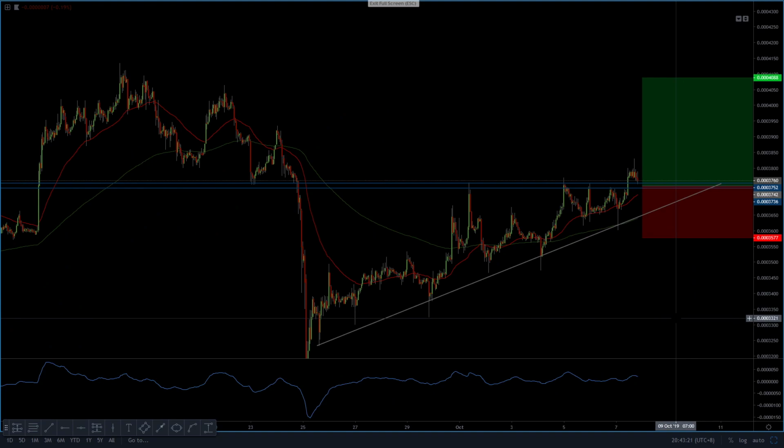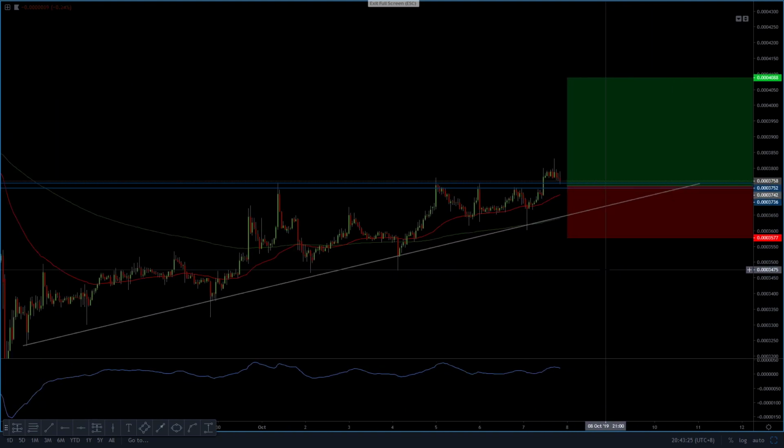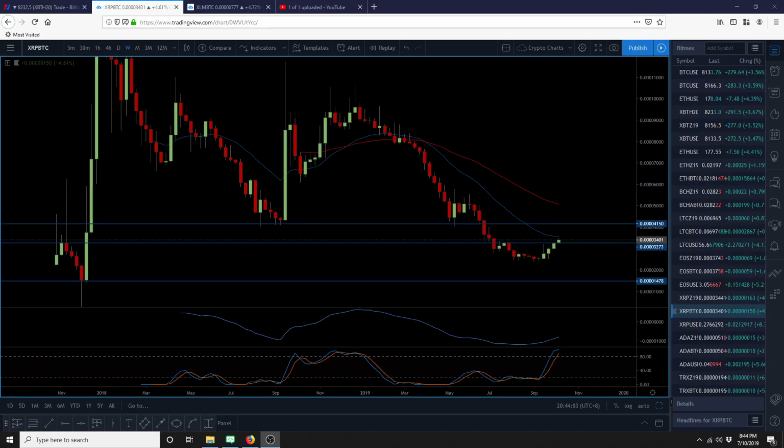So this one's pretty close to a trade call. I just want to see a nice rejection, nice low test wick. That would be nice for an entry. That's EOS. Got Ripple up now.